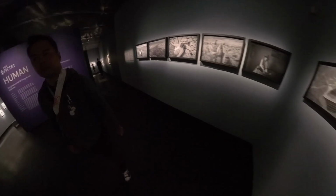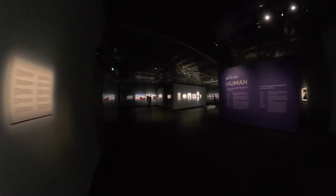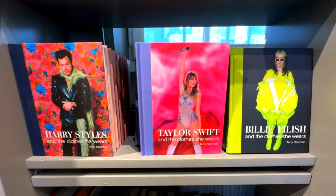My legs and feet were starting to remind me of how old I was, so I wandered through one more installation, this one from this year's Pre-Pictet, before exiting through the gift shop and then finding a place to sit and reflect for a bit.